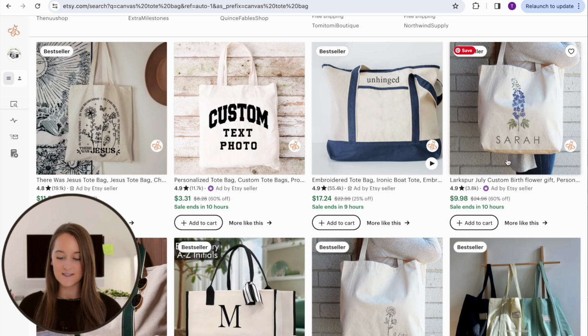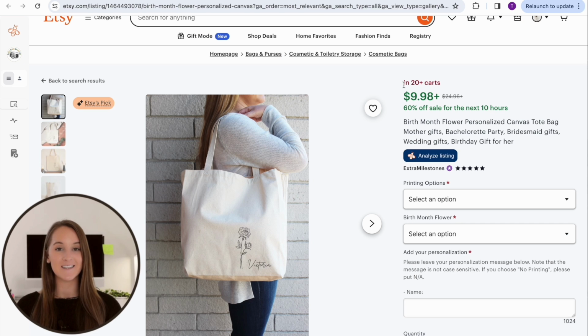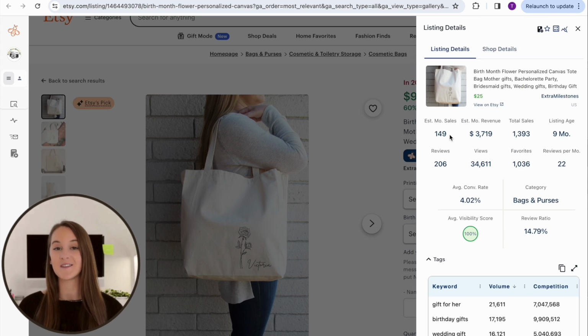For example, we have this listing right here with the birth flower and the name. And here is another listing that is almost the same thing, just in a little bit of a different way. It's like same design, different font. We can see that this listing is in 20 plus carts. So that is a positive indicator that there's lots of demand here. This listing is estimated to have about 149 monthly sales, nearly $4,000 in monthly revenue. And this listing is under a year old.